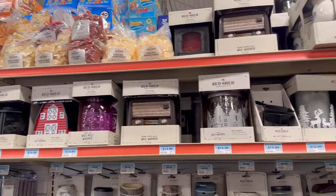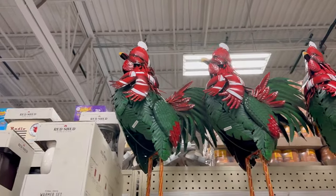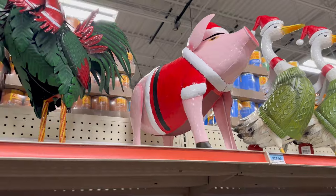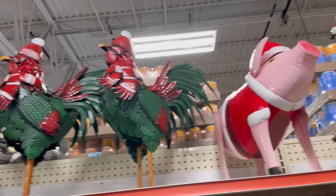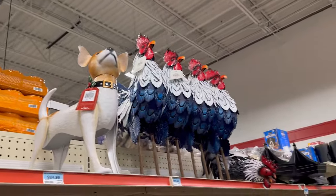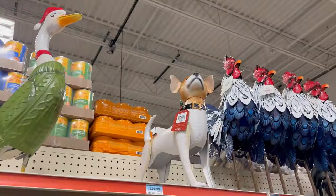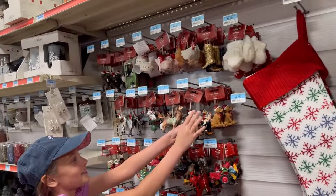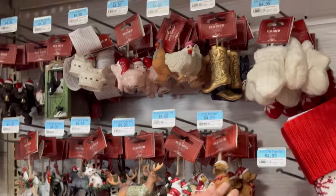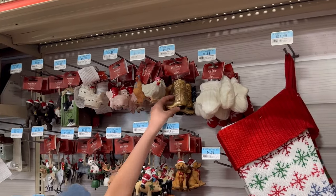All the things. And then look up above. We need one of those for up above our cabinets. I love the pig. Oh my gosh, so cute. We've got more. What do you see? It's a doggy. Oh, the doggy. Is this hilarious, Mom? It is. It is running a pig. That's funny. Oh, I like the little boot. Look at the boot up there. Point at the boot. That's cute.